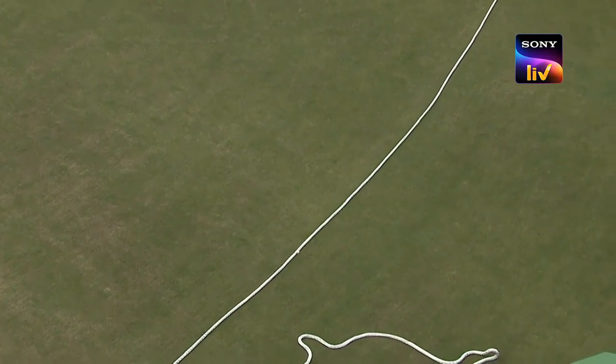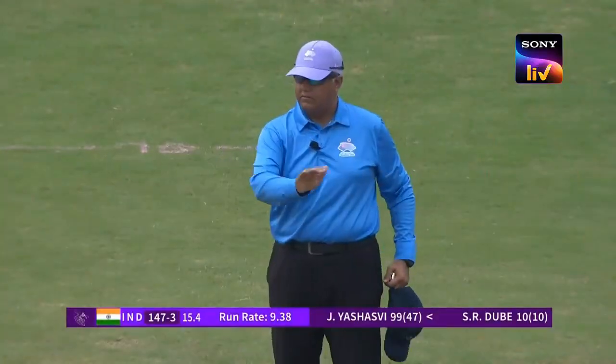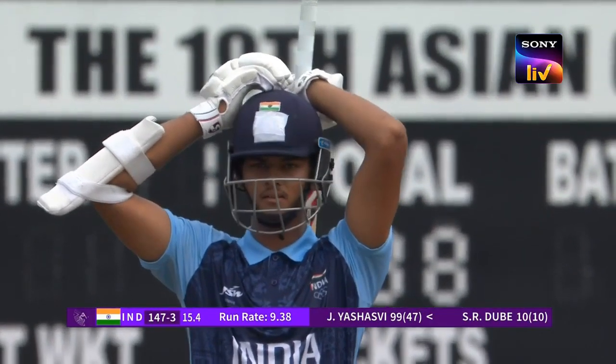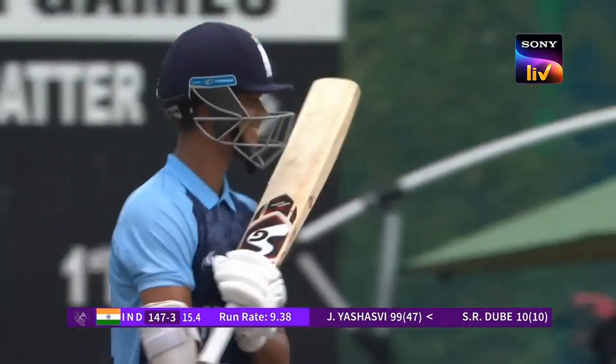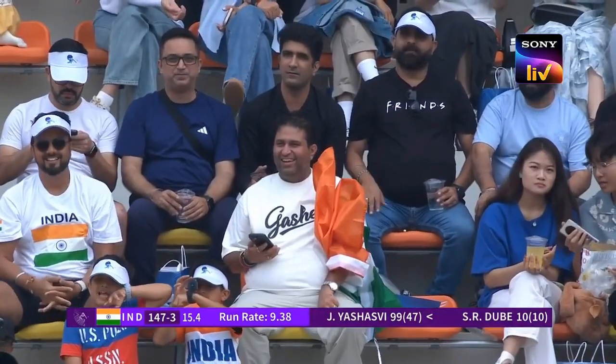And they're just checking here to ensure that the ball crossed the line. Oh, there it goes. One bounce into the fence, so he's got to wait. Boundary 4. It's a boundary confirmation from the umpire. He's really disappointed. He thought he'd got his 100. No, young man, you got to get 1 more run here.